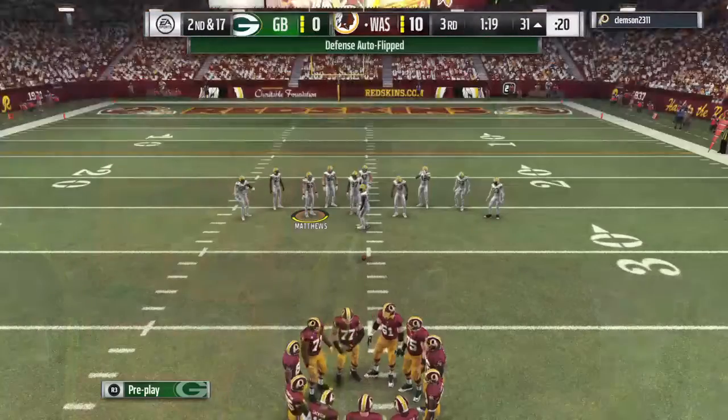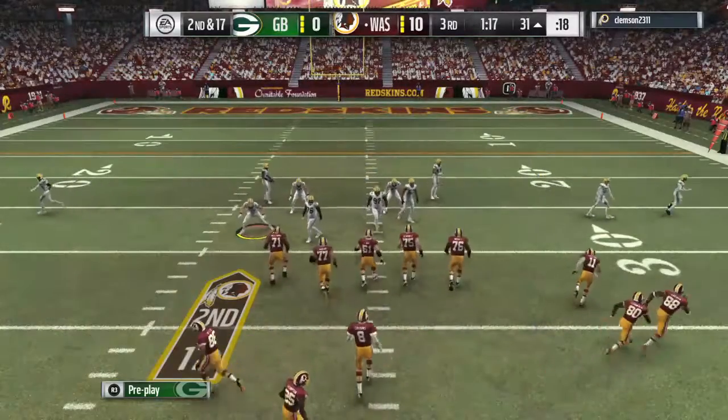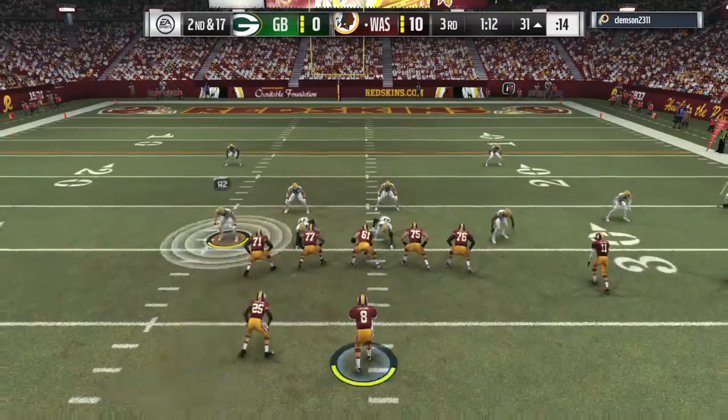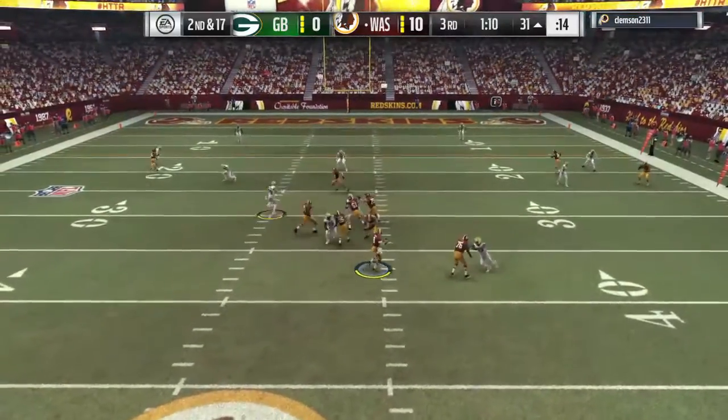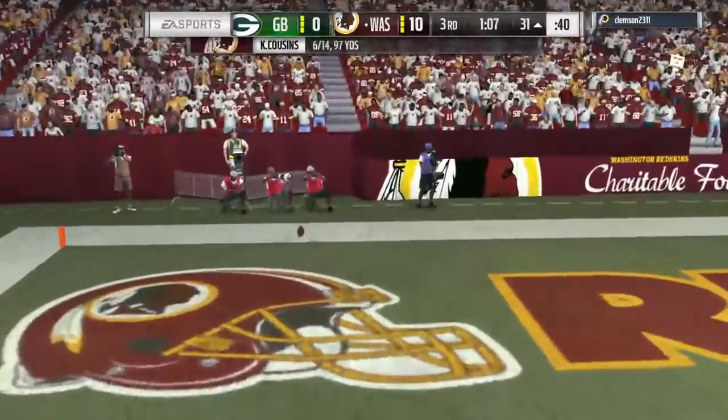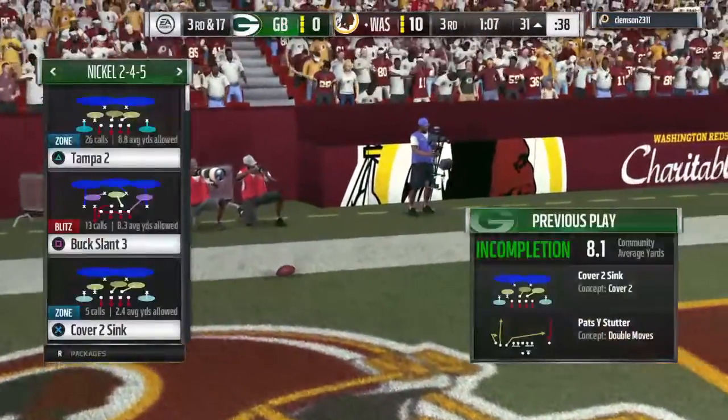And plays like that really hurt play calling. They had a really nice gain on the previous play, but gave about half the yardage back on the sack. Excellent pressure up front. Nowhere to go with the football. Down he goes. It's incomplete. Took a shot, couldn't connect.